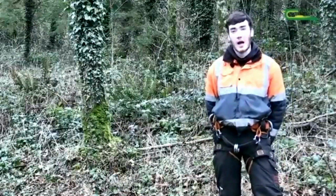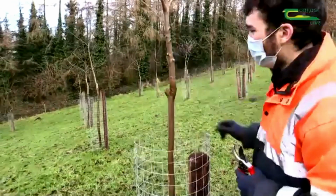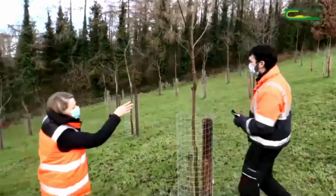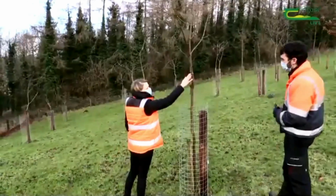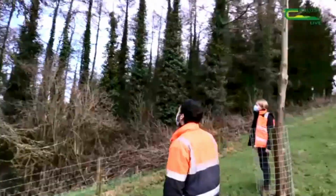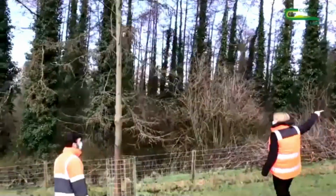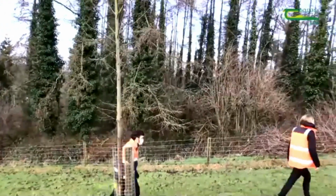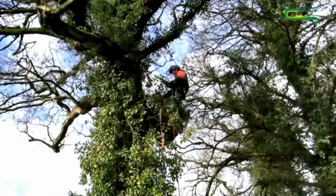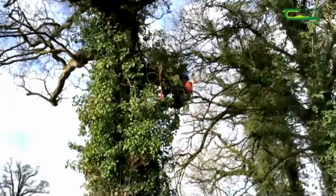We covered a lot. It was like high pruning, formative shaping, planting trees, thinning in forests, the likes of that. It was very hands-on and it was a good practical course. What we learned was all the different types of trees. And that was very interesting because some of the trees I hadn't known at the time, and it was very interesting to learn more about them.